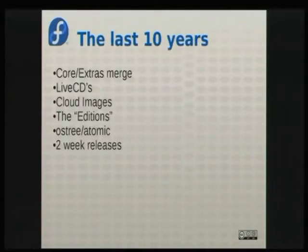Let's jump into it. First, we're going to take a quick step back. In the last 10 years in release engineering in Fedora, we merged Core and Extras, and that brought about a big amount of change. We had to write Pungi because the tooling that was used to make Core was not allowed to be open sourced, so we had to start from scratch in how we make the distribution, the tools that we used to pull it together. So it was a big change. Then along came live CDs, and we thought, this is really cool, let's add some live CDs. And then we went from one live CD to about 50,000 or something right now, a huge amount.